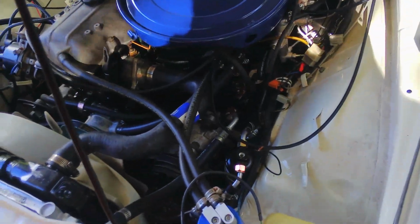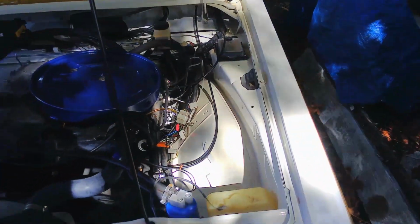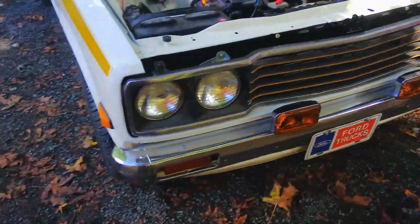Clean everything. I need to wash everything. I gotta put the breather hose back on. I gotta run the clamps for the brake booster and all kinds of little things. I gotta find one of these for the prop rod. Get a better bumper. That one's pretty rough.